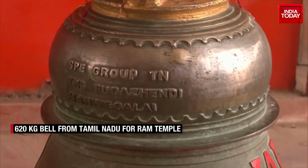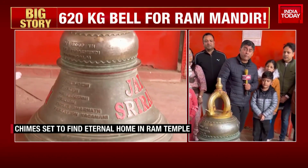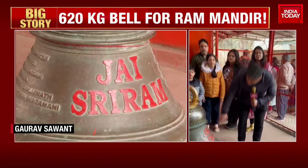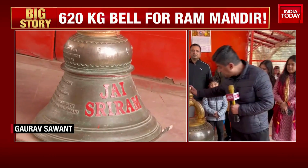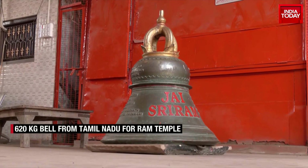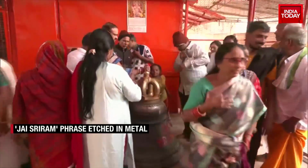The chimes preparing to find their eternal home in the heart of the Ram Temple in Ayodhya. Occupying the pride of place at the Karyashala temple is this massive temple bell. It weighs around 600 kg, 620 by some accounts. It has Jai Sri Ram written on it, and it has come from Rameshwaram. This temple bell will be installed at the Sri Ram Janmbhumi temple when work at the complex is completed. A majestic testament from Tamil Nadu, transcending time, connecting the past, present and future. Bureau Report, India Today.